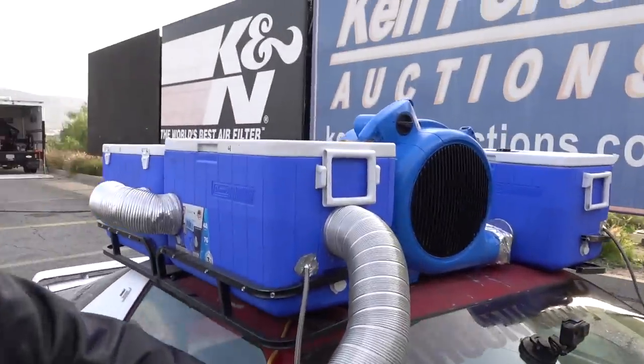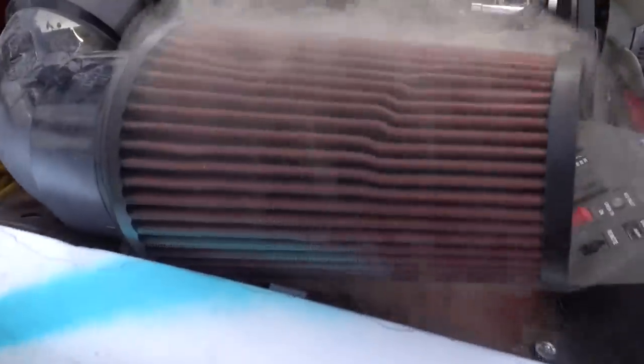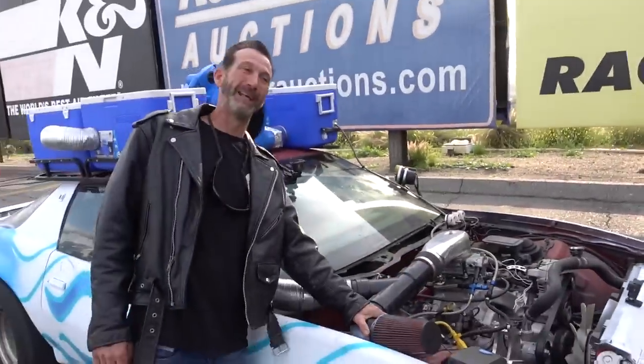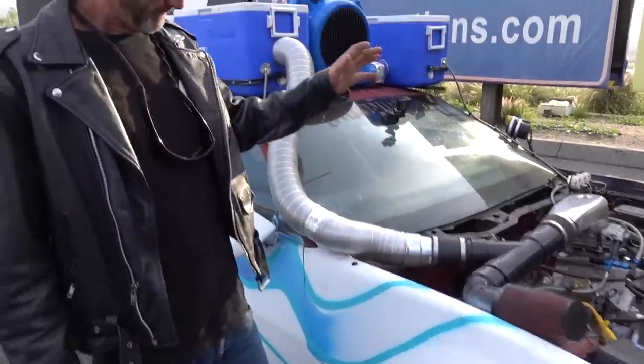So I see we got a bunch of coolers, a bunch of lines, and some weird stuff coming out of here. I thought it was on fire. Everybody's blaming the smoke on me. Okay, this is good smoke. This is cooling smoke. That's supposed to be there. That's why I was kind of hesitant to stand there.